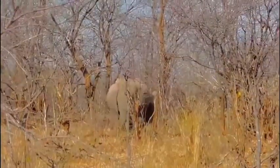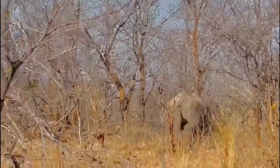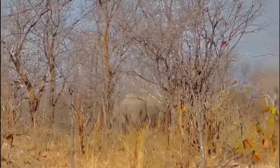Because after wallowing in mud, they might look white. And they've got the birds on their back. Mm-hmm. Oxpecker.